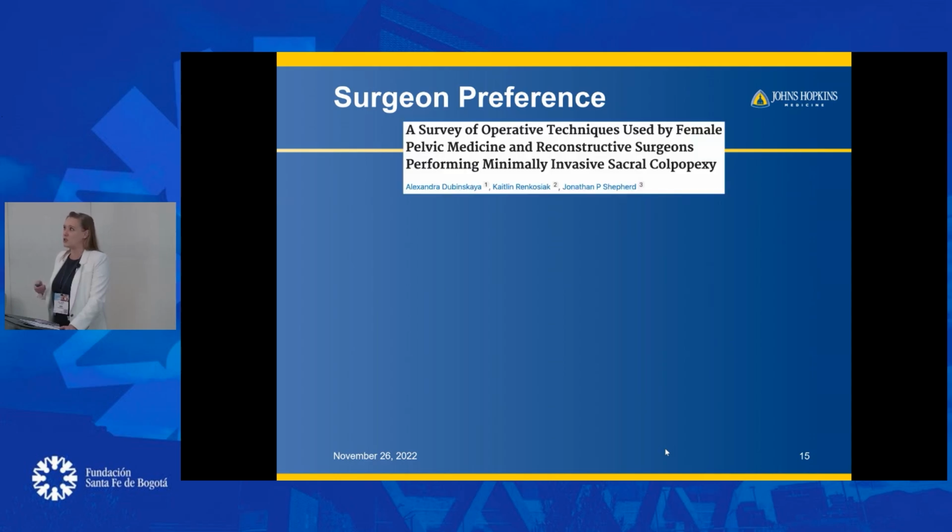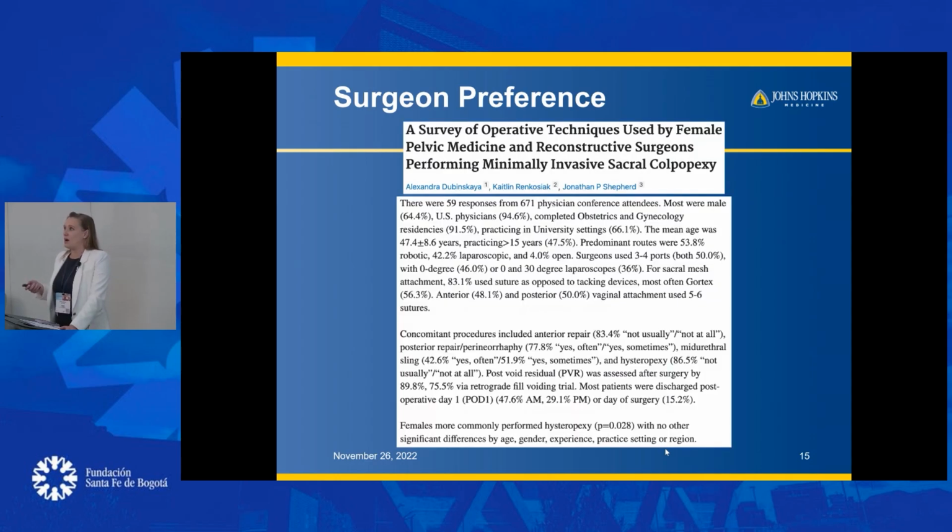Well, obviously surgeons have preferences. So the American Urogynecology Association basically did a survey, and they looked at what people do and why they do it. And there's a lot of variability. We find that the majority are doing these robotically. Then they're also using suture instead of tacks. We in urology don't usually use tacks to tack up the mesh to the sacrum, but they do a lot in gynecology. And then they're also discussing, do they do the posterior repair at the same time?